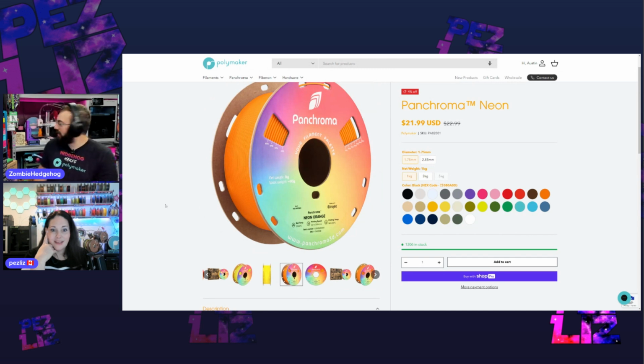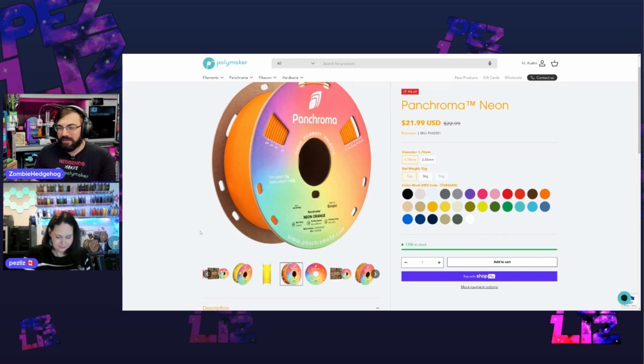Yeah, this is a nice color. It's very bright. People were looking for pumpkin. Actually, Bugman was looking for a pumpkin color the other day. Yeah. So, all right. Very exciting.